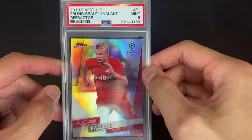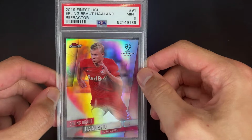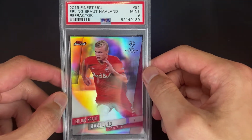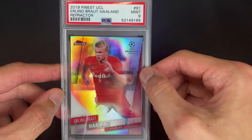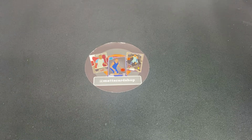So I just decided I'm going to get a Haaland card just to hold for as long as I can, because I actually do enjoy watching him, and it gives me a reason to watch him, even though I don't really enjoy watching soccer too much. But yeah, that's probably the biggest card that I had in this lot.